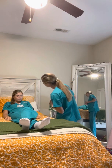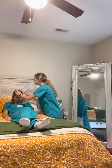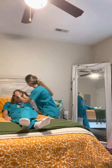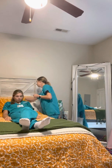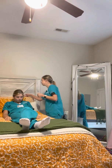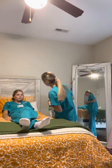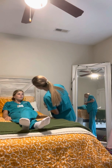The head looks symmetrical. I'm going to be feeling. There's no lumps or lesions. The scalp looks normal with no lumps or lesions. The hair is normal in texture and color and distribution. Okay. Now I'm going to be looking at your eyebrows. Those are symmetrical and even.